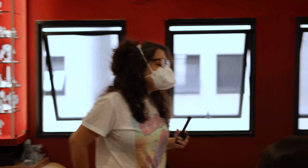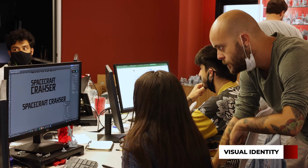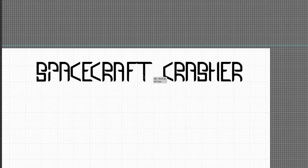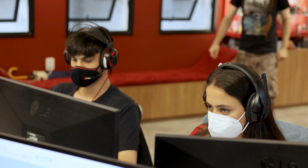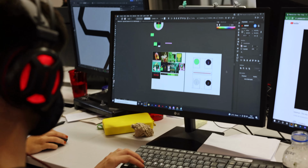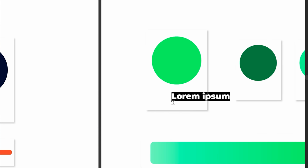After that, it's time for our design team to work on the visual identity of the bundle. After some input from Vaw, our design coordinator, Yame landed on making a typography from scratch and started working on it. Meanwhile, Lorenzo is developing the final visual ID of the bundle, landing on a color scheme.